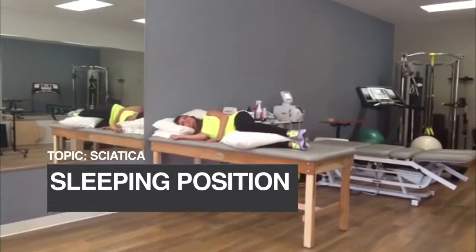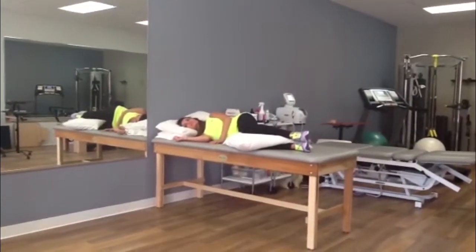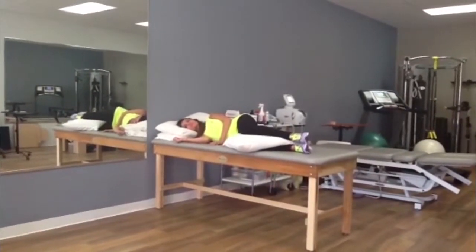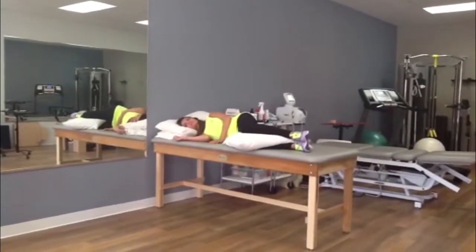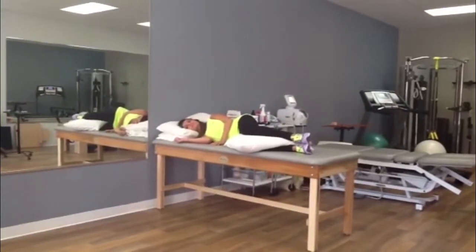It is best to either sleep on your back with your legs elevated or on your side with your knees slightly bent with a pillow between them to provide increased nutrition to the discs of your spine. Also, avoid placing your wallet in your back pocket, for you gentlemen. This causes the pelvis to be uneven when sitting and can put increased pressure on the piriformis muscle.